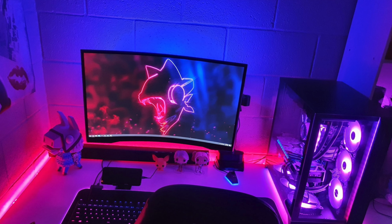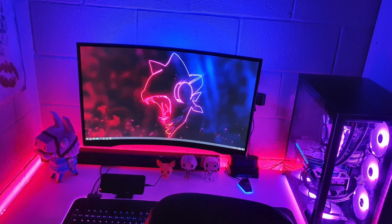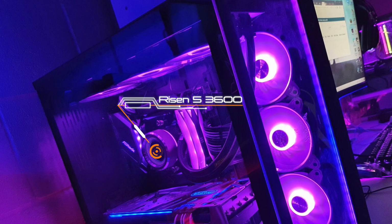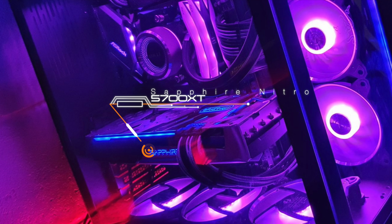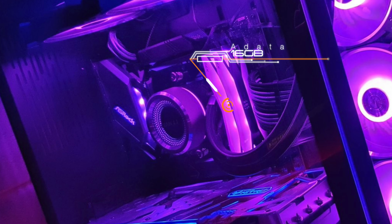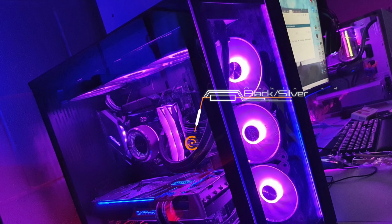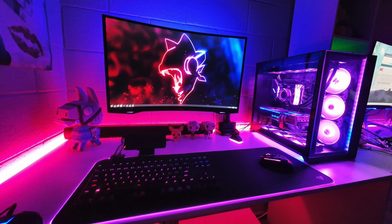Monitor he's rocking is the Odyssey G7. It's a 27-inch, 240 Hz at 1440p. Under that is a Razer soundbar with some Funko Pops. Now, PC specs are the Ryzen 5 3600 CPU being cooled by the Lian Li Galahad 360, Sapphire Nitro 5700 XT GPU, an ASUS ROG B550 Extreme 4 motherboard, 16 gigs of ADATA RAM, 9 Lian Li Bora digital RGB fans, and some CableMod black and silver PSU cables. Nice work and good luck, BoXposed.